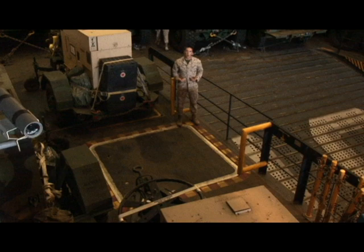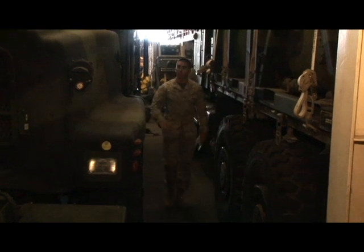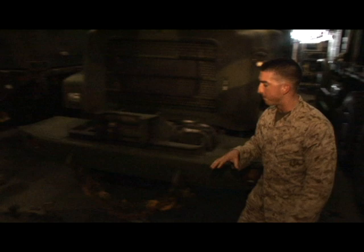This is the ship's cargo ammunition magazine elevator. It's used to bring ammo up out of the cargo holds during ship-to-shore operations. Now I'm moving forward through the main vehicle stowage area. Remember, this is where I place my wrecker, right at the bottom of the ramp to the upper V. We're going to move around this way, and I'll give you a tour of the main V.